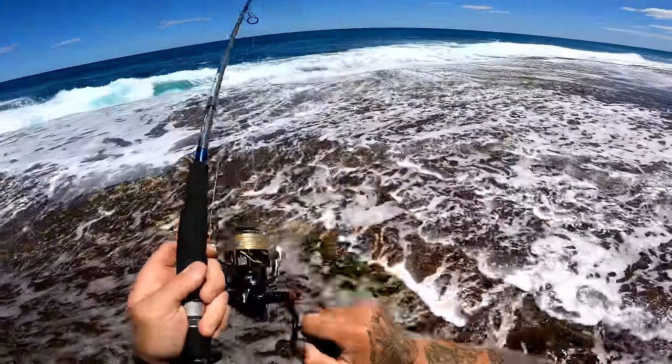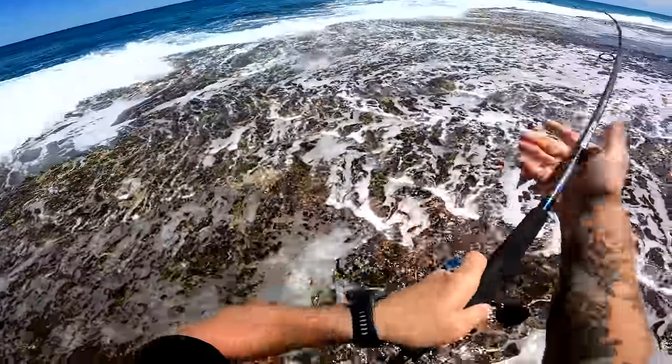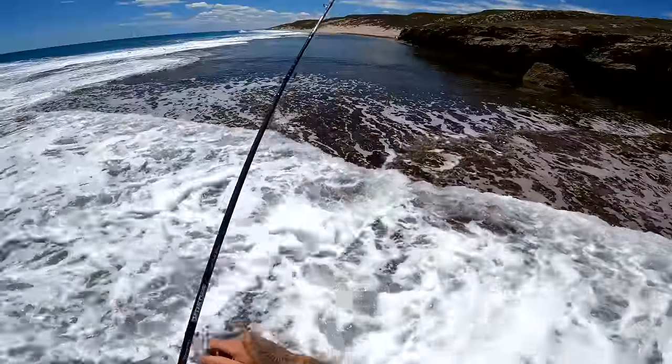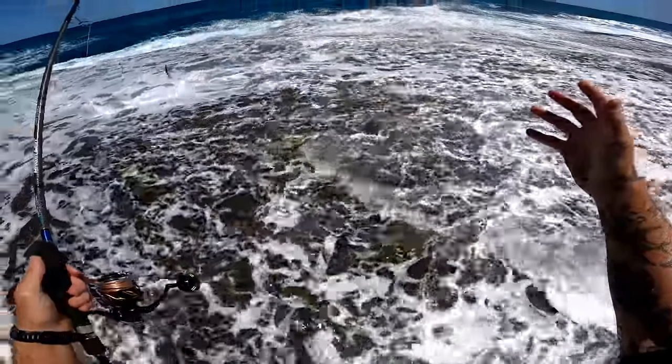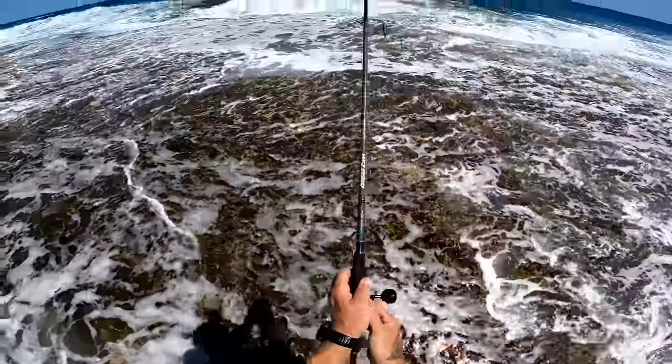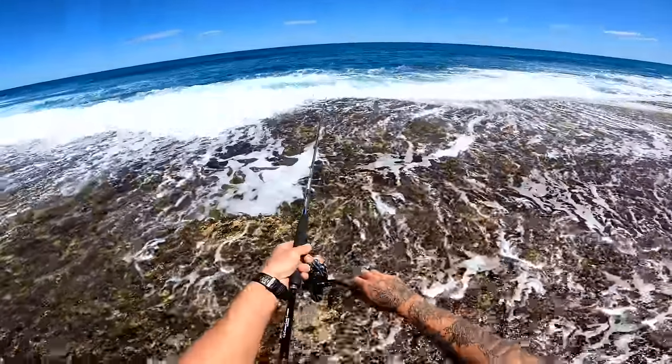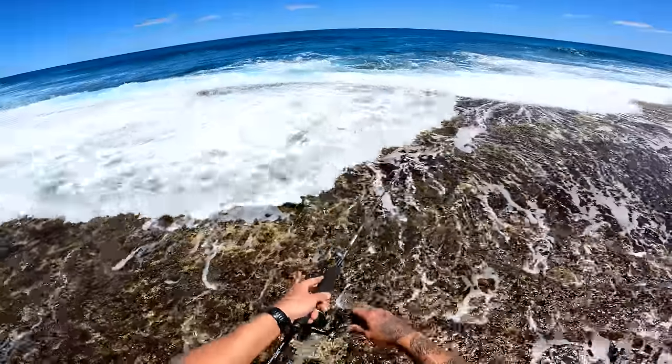I've just got to get this fish up. Come on, you big dog, get up here. No! No! It just got off. You're joking. There's fish there, there are fish there. Come on.